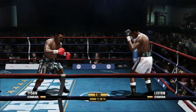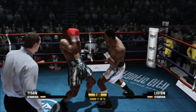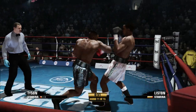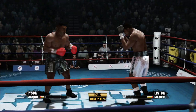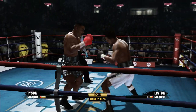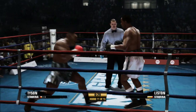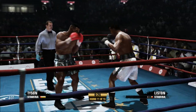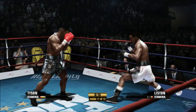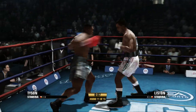Head and body, head and body. Beat him to the punch. Unload. Not able to land the headshot. Still not moving enough. Move. Good job, buddy. Use the jab. Come on. Relax. 1-2. Oh, you need to block. He returns the favor with a right hand of his own. Just 10 seconds to go in this round.